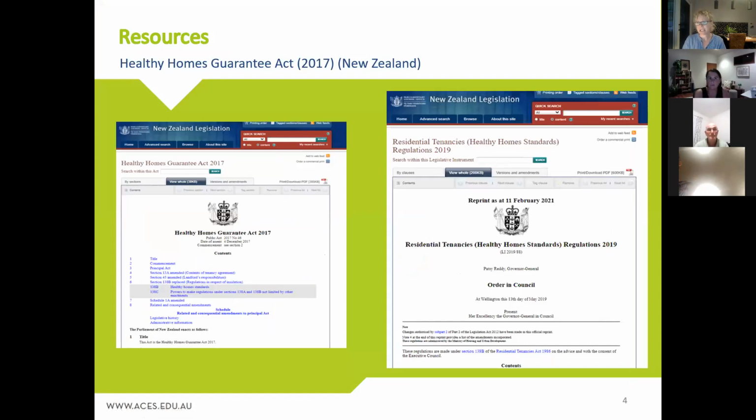A lot has happened in the last 5 years that has eventually resulted in changes in legislation, both in the UK and in New Zealand. And in 2017, New Zealand published their Healthy Homes Guarantee Act and the regulations on residential tenancy healthy home standards, mandating that landlords must act if the house is not fit for habitation or impacting human health. There have also been changes to the Residential Tenancy Act here in Victoria that took effect from March this year, and I did a talk about that.